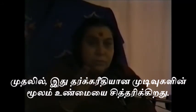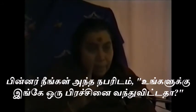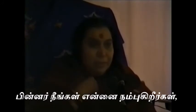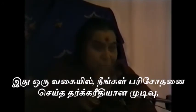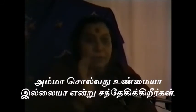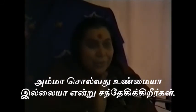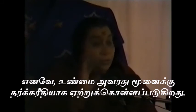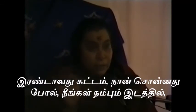First, it depicts the truth through logical conclusions, because I have told you that if this finger is catching, then it is Vishuddhi. And then you ask the person, have you got a problem here? He says yes. Then you believe in me, and then you believe that this Vishuddhi chakra which is showing is true. This is the logical conclusion. In a way, you have experimented, you are seeing, you are still doubting whether Mother says it's true or not, and then you are sure, yes, it is so. We have seen this is Vishuddhi chakra. So the truth becomes logically acceptable to this brain. But still, there is the brain working on its gross level.